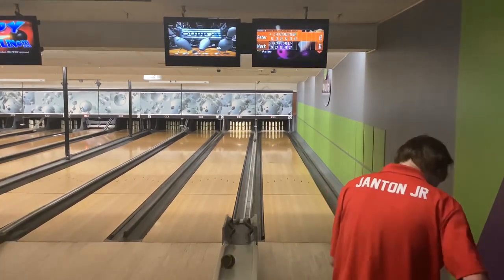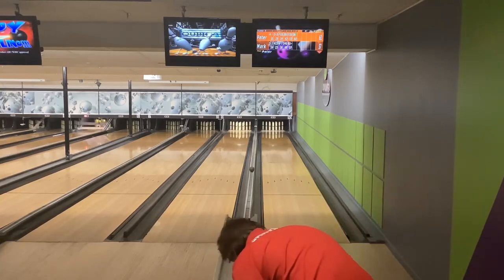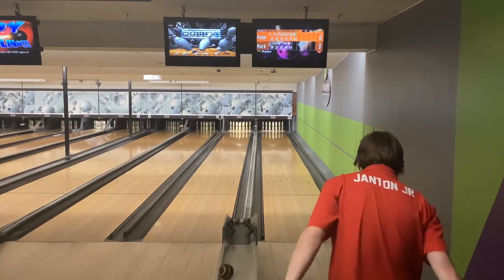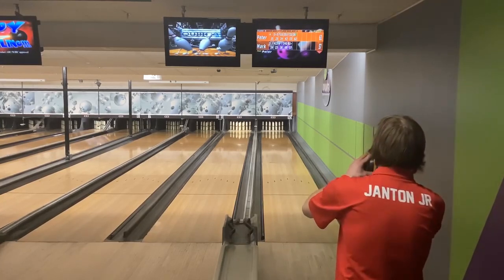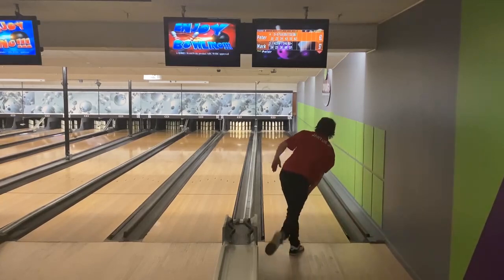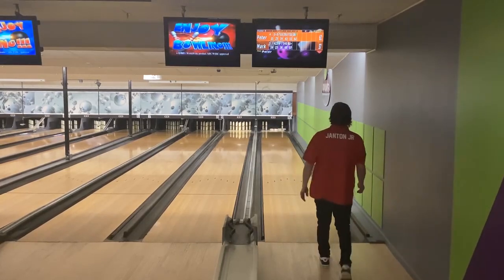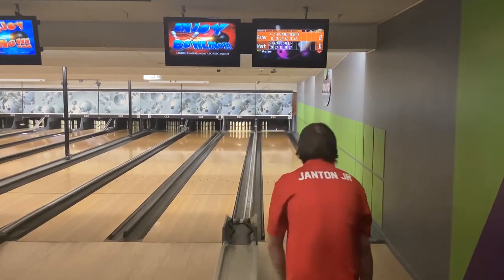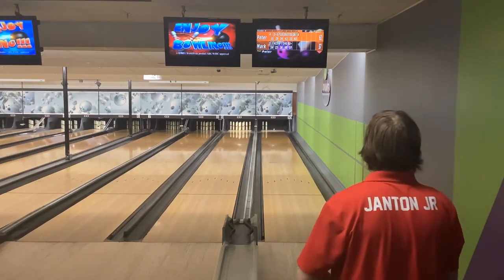That double strike in the 4th string was huge. I would say that's the difference in the match. Heavy on the head pin, he gets with the splash drop, and it's a decent 8 drop. The 4-7, no wood.